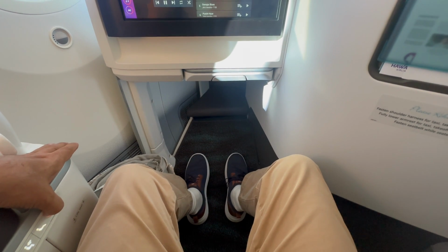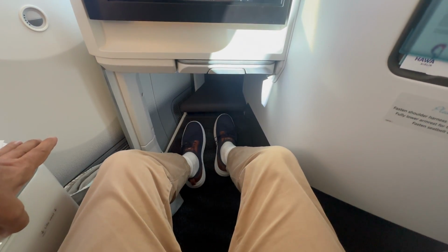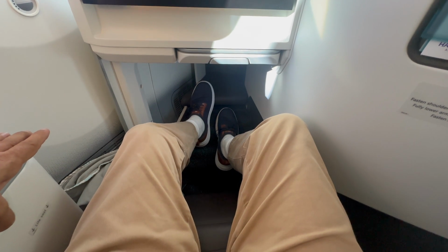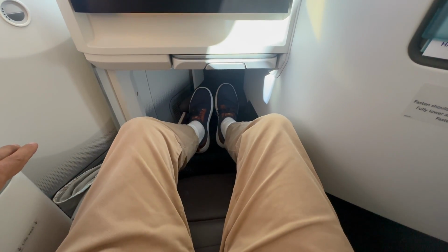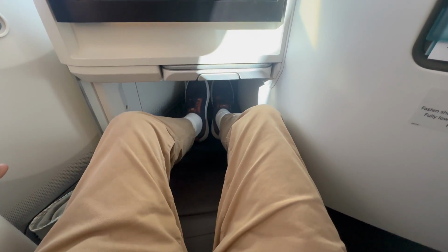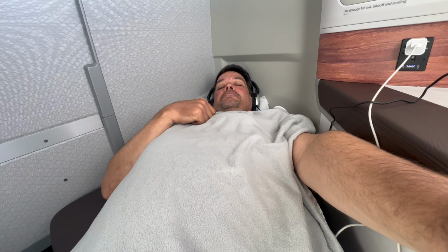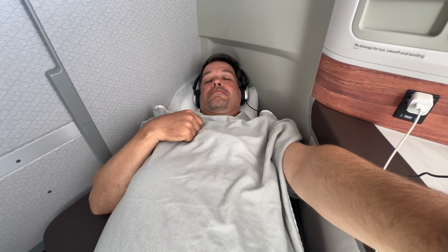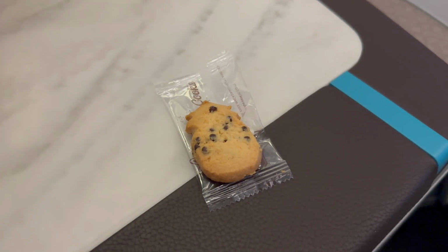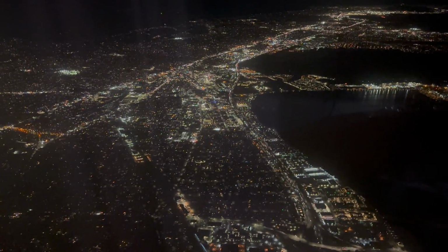Now it's time to try out the lay flat seat setting and see if my 6'2" frame will fit. The footwell was a bit small for me with shoes on, so consider that when reclining all the way on your next flight. I fit fine though with my blanket, pillow, and my headphones on with some Jimi Hendrix to lull me to sleep.